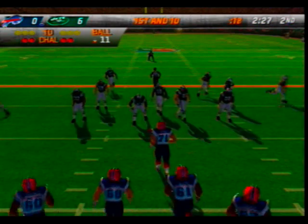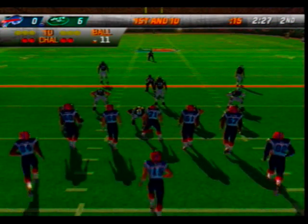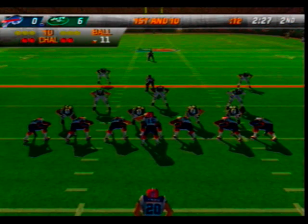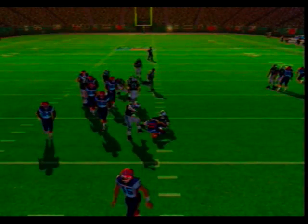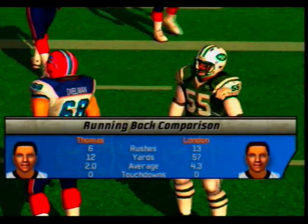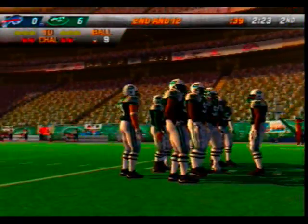Almost at the 2-minute mark now. At the 11-yard line. First and 10. It's on. Thomas, the lone back, is there for the tackle at the 9. So after that run, we can see how the two main threats on the ground have fared so far.